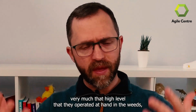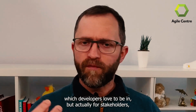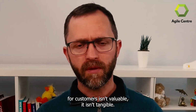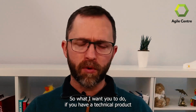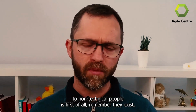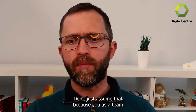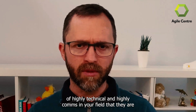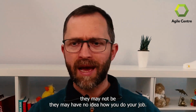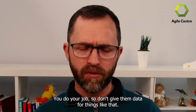Very much that higher level that they operated at, not down in the weeds, which developers love to be in, but actually for stakeholders, for customers, isn't valuable, it isn't tangible. So what I want you to do if you have a technical product or you end up having to demonstrate something that is deeply technical to non-technical people is, first of all, remember they exist. Don't just assume that because you as a team are highly technical and highly competent in your field, that they are. They may not be. They may have no idea how you do your job. And this is something we all have to remember, they probably don't want to know how you do your job.